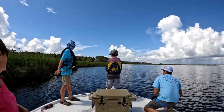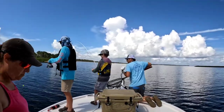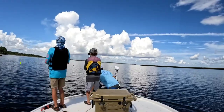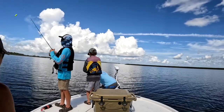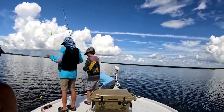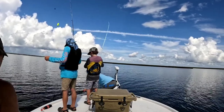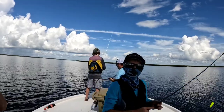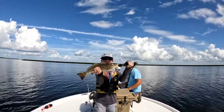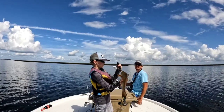Whoa. It's something. Trying to run away with the drum. You got a net? Yep. Here, let me take the trolling motor. I think he's bull worthy. What do you think, Daddy? I think so too, bud. That's a nice one.